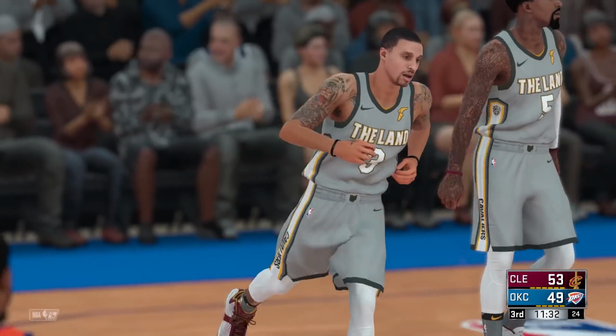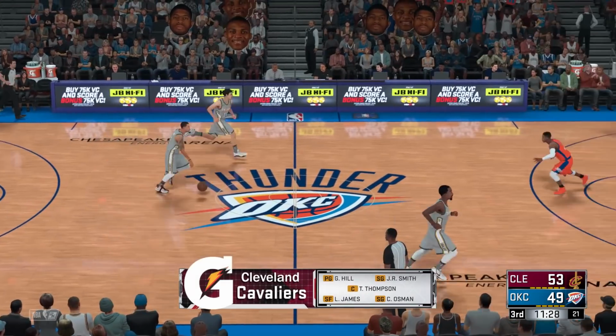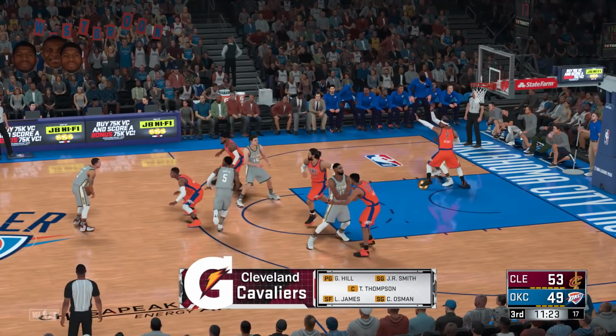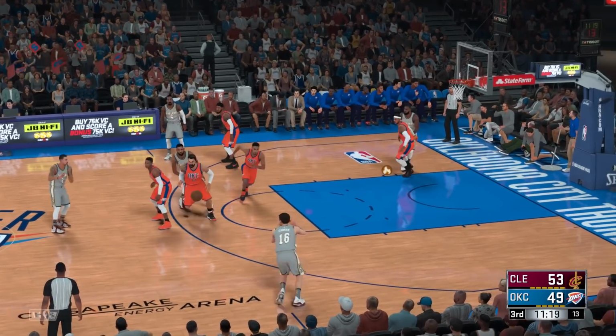Checking out the group for Tyronn Lue to start the second half. LeBron and Thompson are up front. J.R. Smith out there with Hill. And here is Hill, following Russell Westbrook's 3. Thompson, a screen on Westbrook.